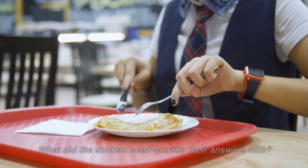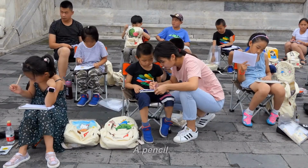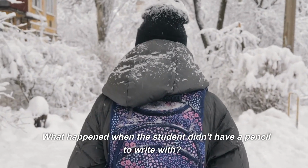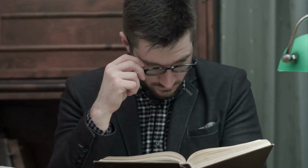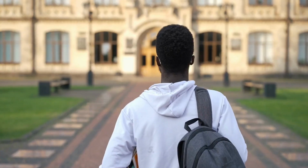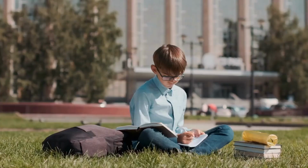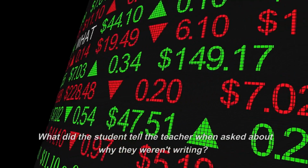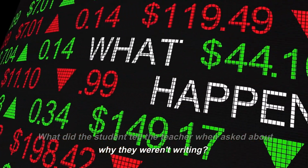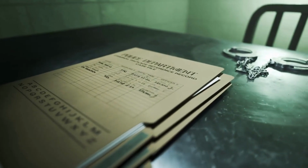3. What did the student need to write their answers with? A pencil. 4. What happened when the student didn't have a pencil to write with? They couldn't answer any questions. 5. What did the teacher say when they noticed the student wasn't writing? What happened? 6. What did the student tell the teacher when asked about why they weren't writing? I forgot to bring a pencil.